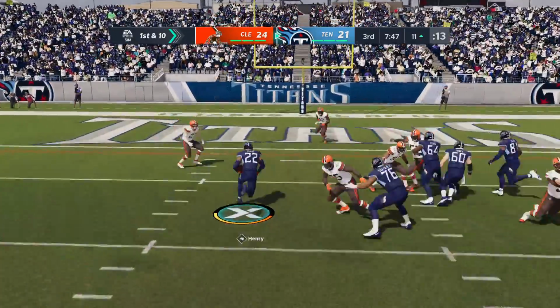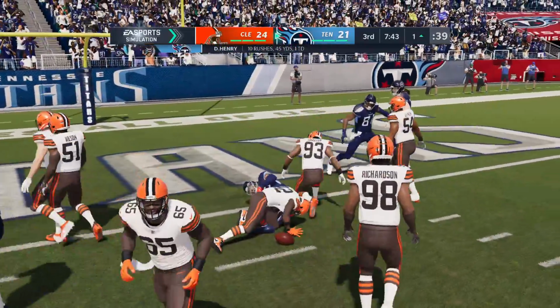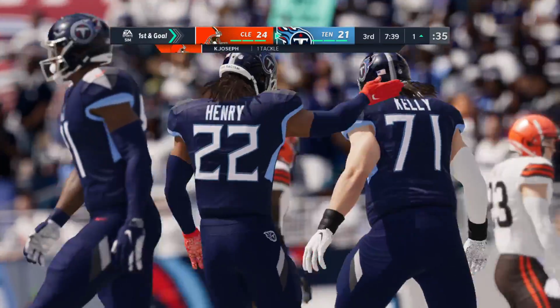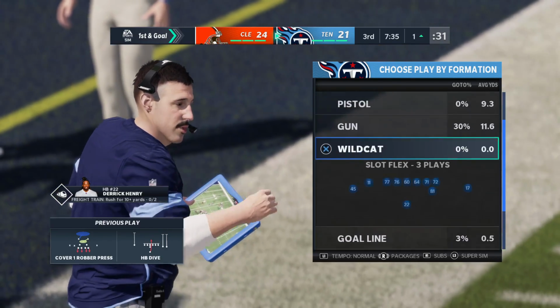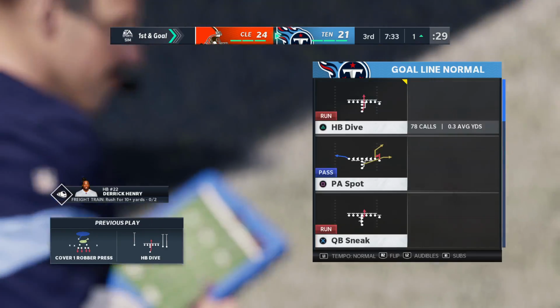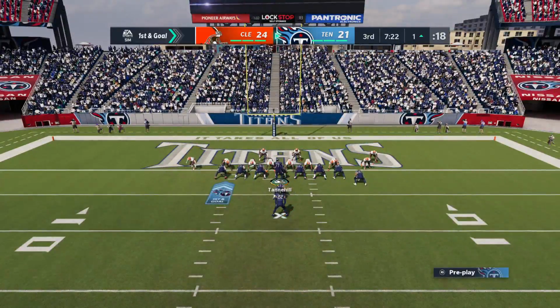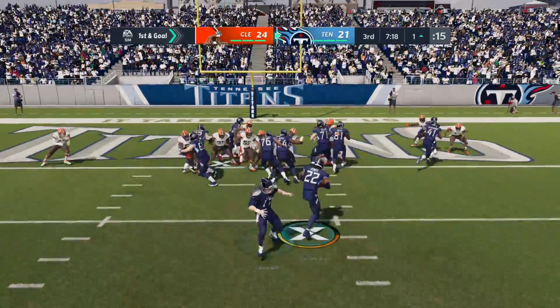10th carry now for Derrick Henry. And he couldn't quite get there. Tackled down at the 1. Another nice gain. That's now 30 yards between those last two plays. Nice carry there by Derrick Henry. Picks up a first down. And when you say workhorse, you're thinking about Derrick Henry. Won the rushing title in 2019 with 1,540 yards on the ground.